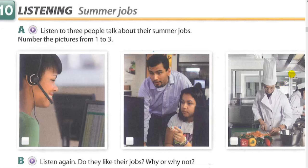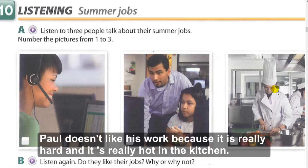2. What is the picture? Of course, this is number 2. Picture number 2. This is Paul, and he's working as a chef in a kitchen. He's working as an assistant. He helps the chef in the kitchen. So, does Paul like his job? No.